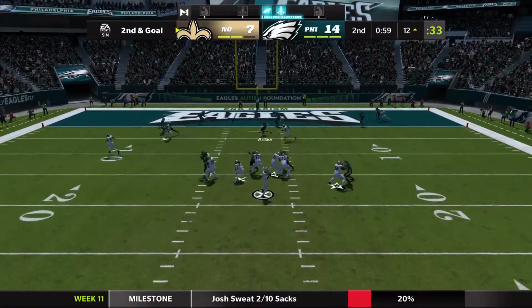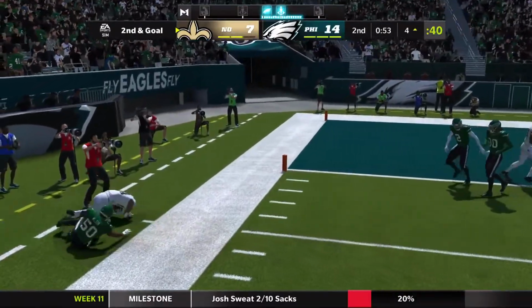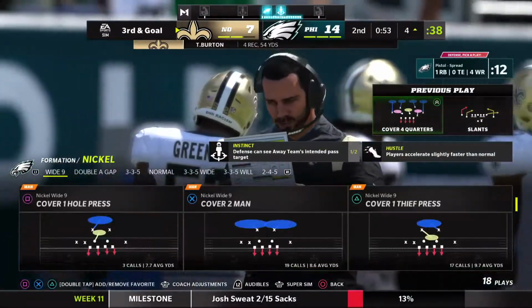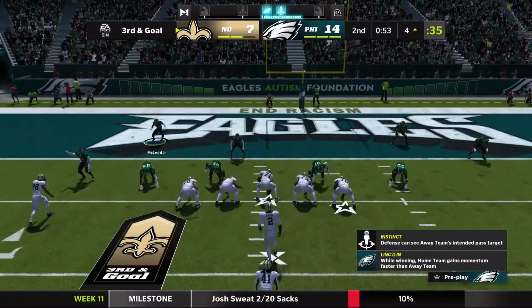2nd down and goal. Winston. This one out left to the tight end, Burton. And he'll get this down inside the 5 to the 4 before he's out of bounds. They'll wind up getting 7 on the completion, but they'll still be faced now with a 3rd and goal situation.